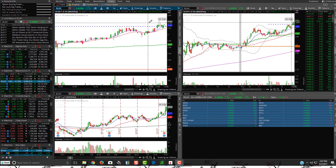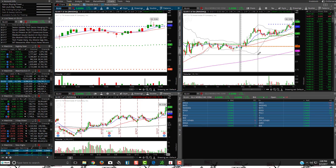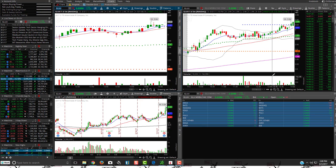You can see now it's approaching resistance or high of day again. You see a bunch of buyers coming in. It's a tug of war between the buyers and the sellers. We'll see what happens in this candlestick, and then we'll wrap up this video. But I wanted to show you the action of this.